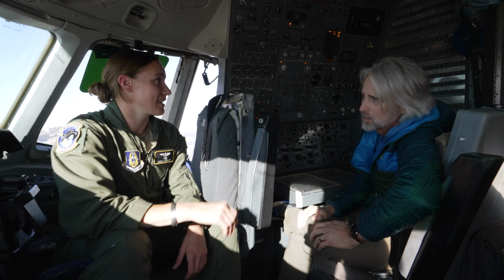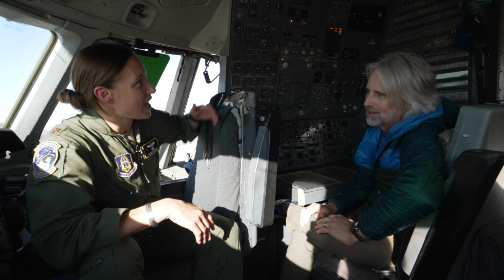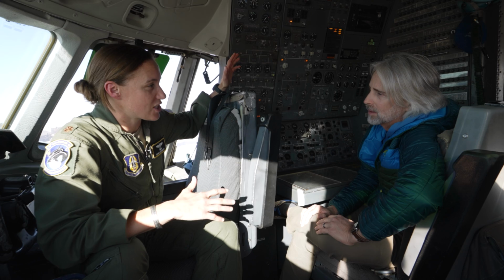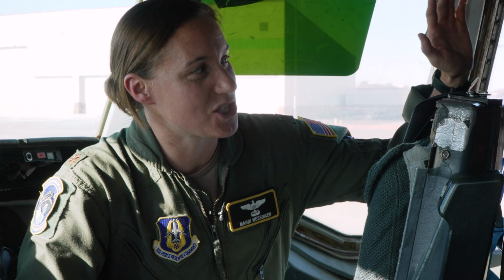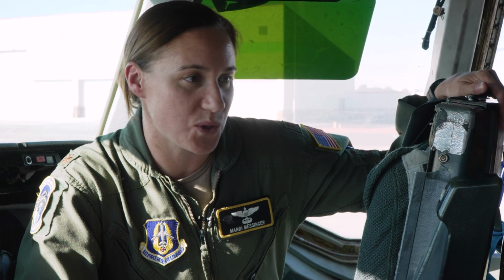Okay, yeah. So the KC-10 is a little bit more on the outdated version of maybe your commercial airliner. So we still have the entire engineer panel. Essentially, the engineer does everything the pilots don't want to do. They do all the work. They do the pre-flight, the walk around. They manage all the fuel, the systems. I mean, really, they make this whole thing happen.